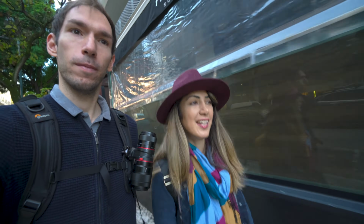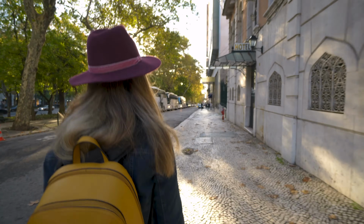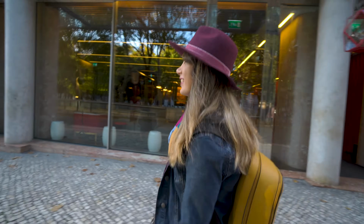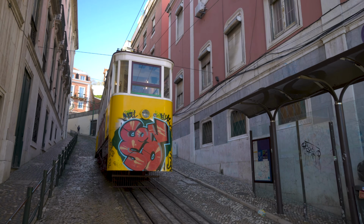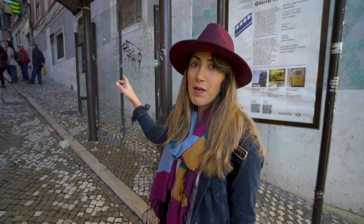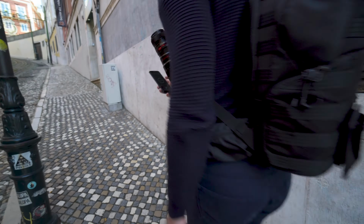Actually, we've been here for some days, but today is our last day and we are filming. This tram is actually public transport, but it is kind of a tourist attraction. Now we are early, it's not busy. Bruno is going to walk up and I'm going to use the tram to see who is faster. We are still waiting. It should be really full to go.